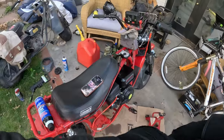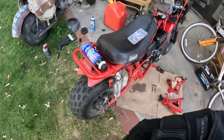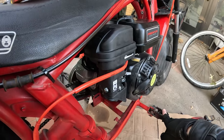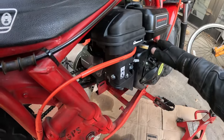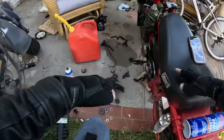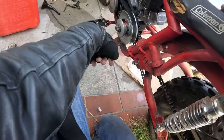I recently took the Predator 224 I had on there off, and the Predator 224 that I had on here, it's got a nibby 24 millimeter with a pipe. I might do some more upgrades like a flywheel and rod to it, as that might just turn out to be my performance engine. But this one's more fuel efficient as it's not the stroker. I did have the stock clutch on here, but I managed to get the torque converter working again, so it's not so slow.